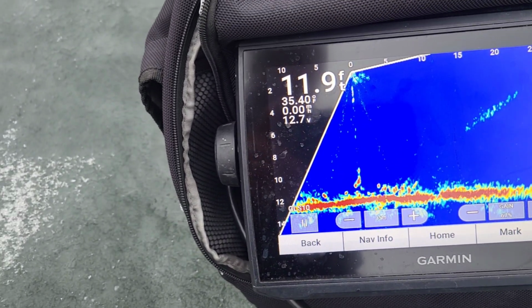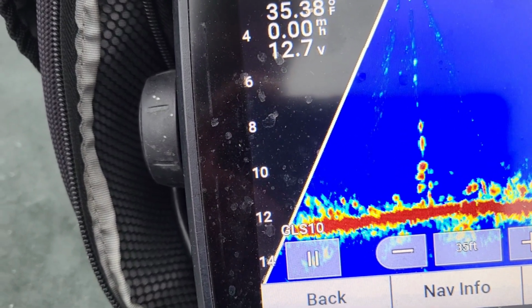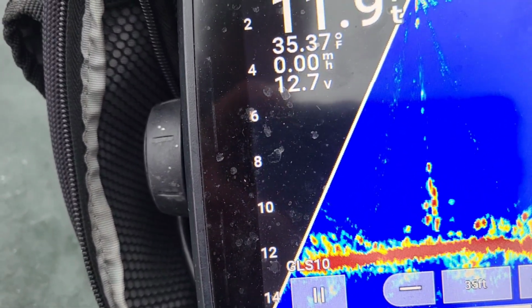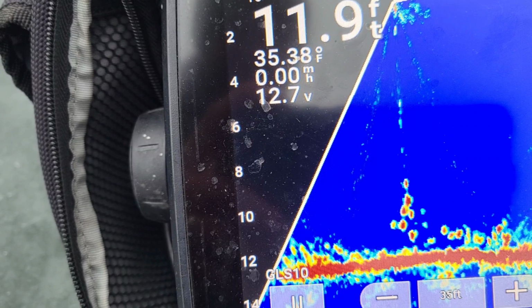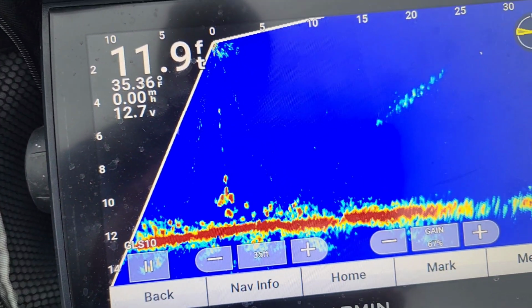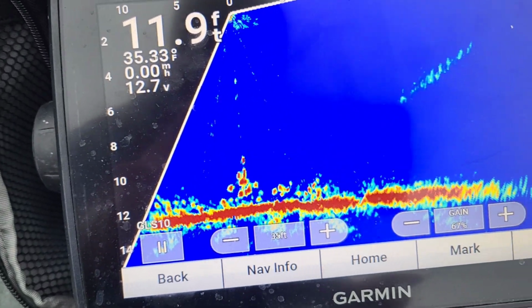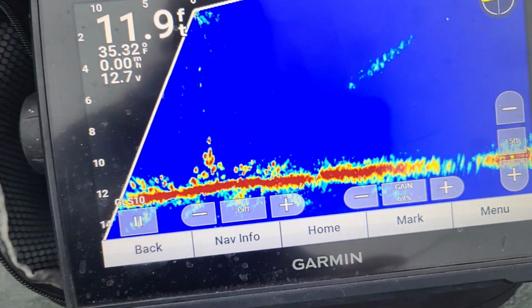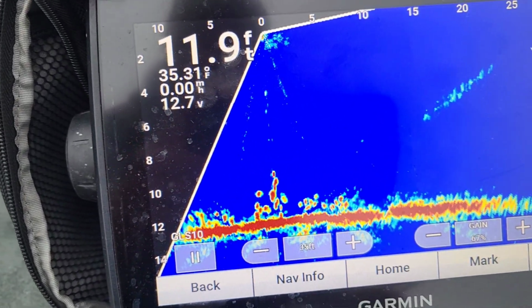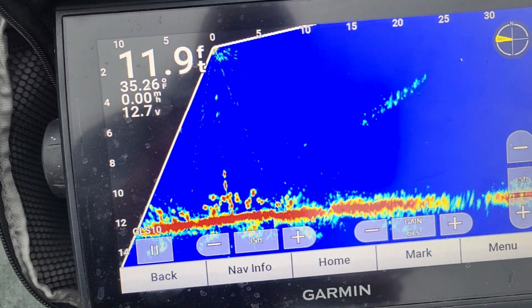Caught a bunch already. Probably won't be able to get one to bite on camera, but you can see here, they're pretty aggressive. They're definitely chasing a lot more than they were, going after your bait pretty good. That's good to see. I'm in 11 foot of water, almost 12 foot right now.